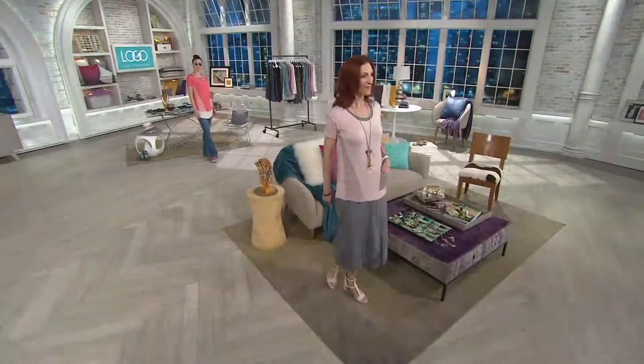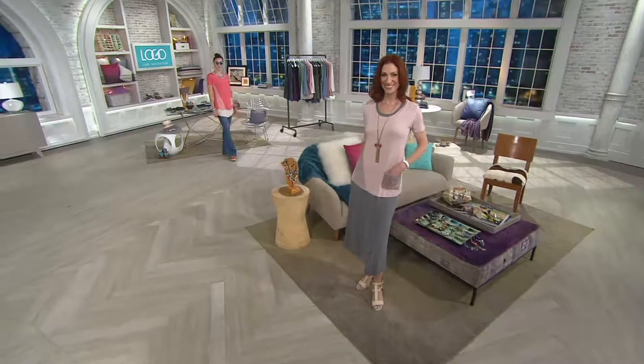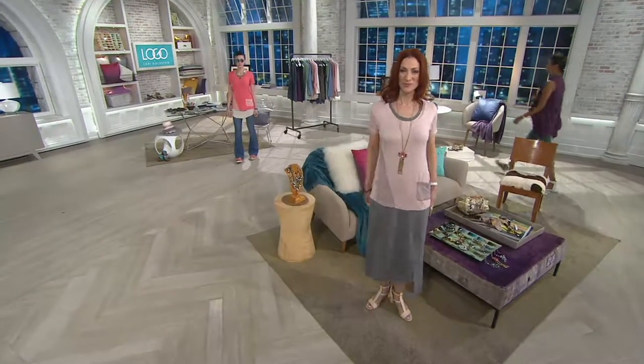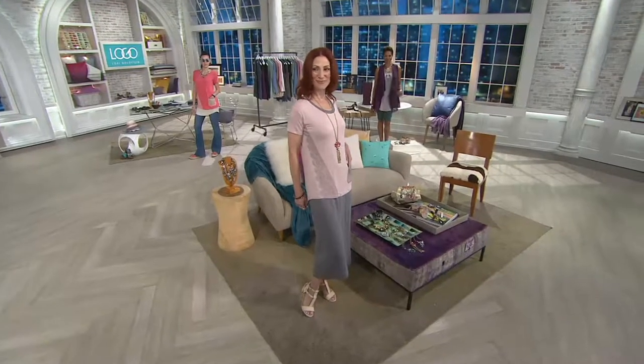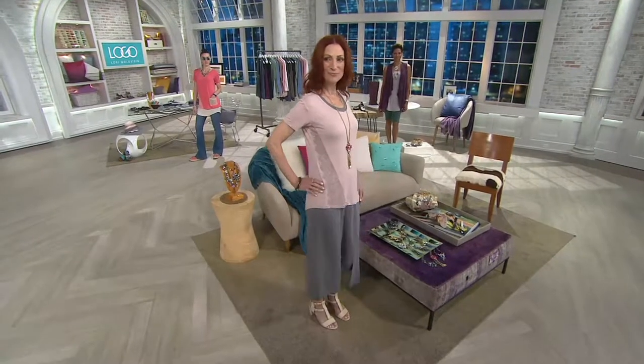I saw the little hint of the lace pocket earlier today, and I didn't even turn the shirt. And I was like, that is so sweet. And then when they showed me, look at this line of lace that Lori's never done before, I just knew I needed it then and there.